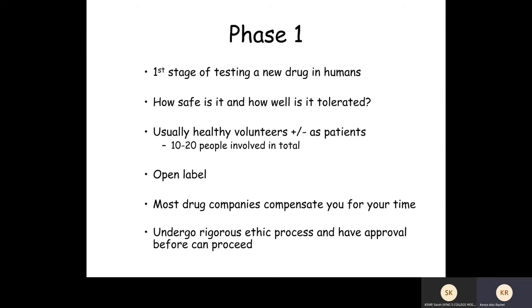Phase 1 trials may be open label. This means all participants are aware of what they are receiving, although more rarely they may be randomized and controlled, and I will explain what that means later. Randomized and placebo controlled.